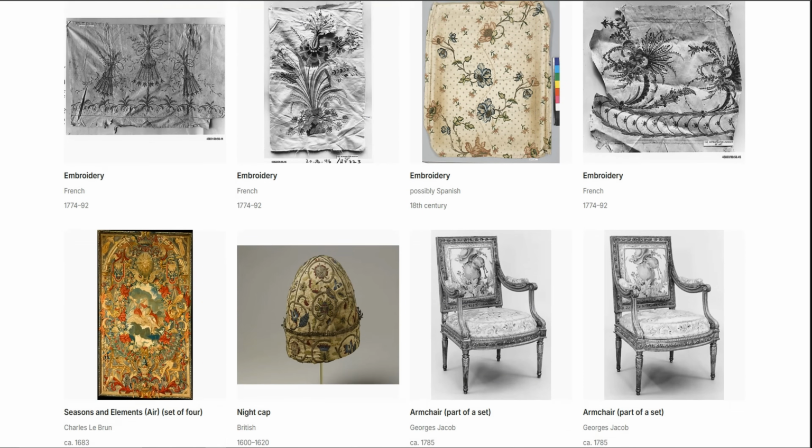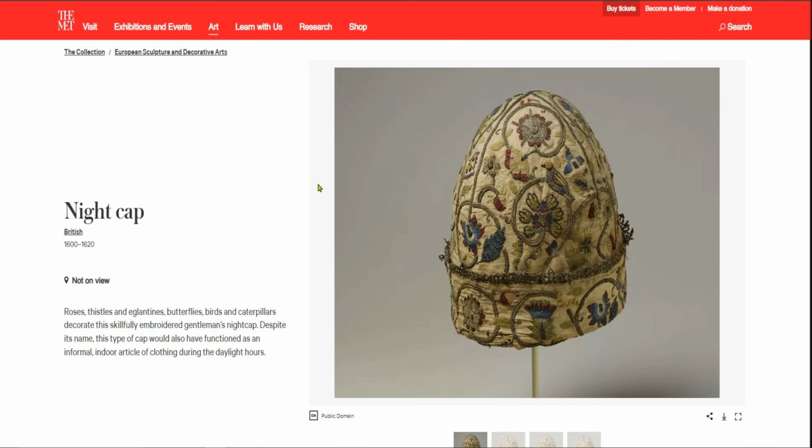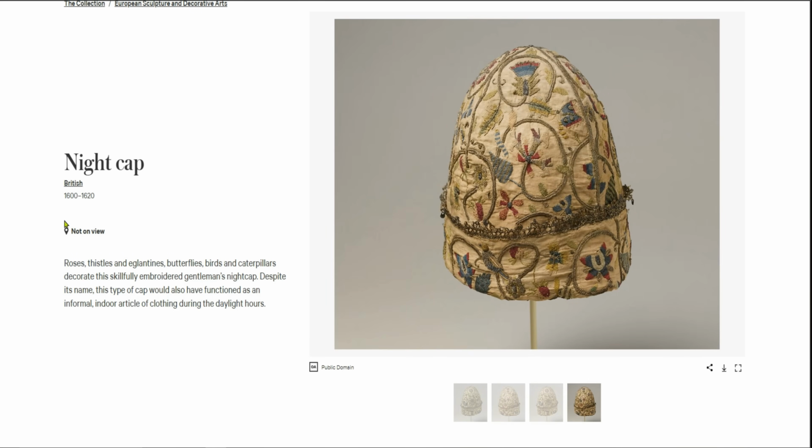So I'm just going to scroll down to the little nightcap. Happens to be British. We've gone all the way to an American museum to see something British, but you can see the principle there. So I can click on that. There's some other images available that I can click on. Tells me it's not on view, so you can't see it if you go to the Metropolitan Museum of Art, but you can see it if you look online.